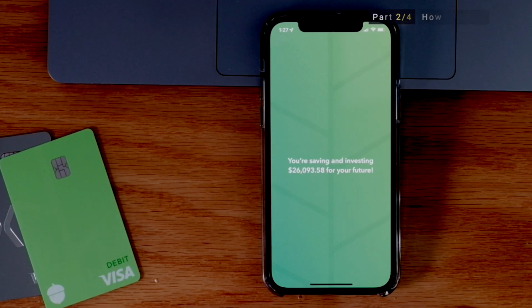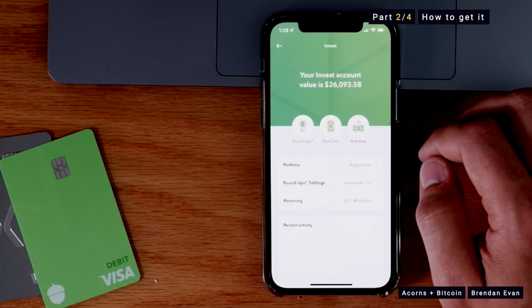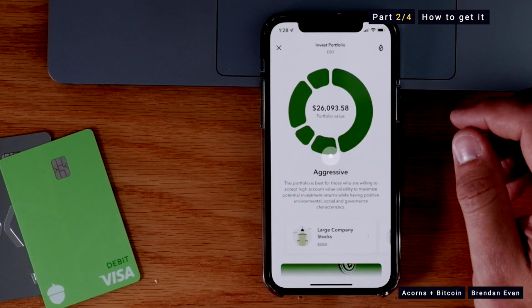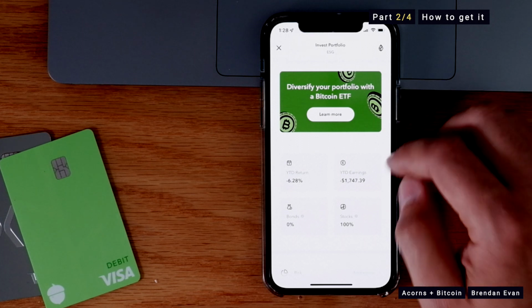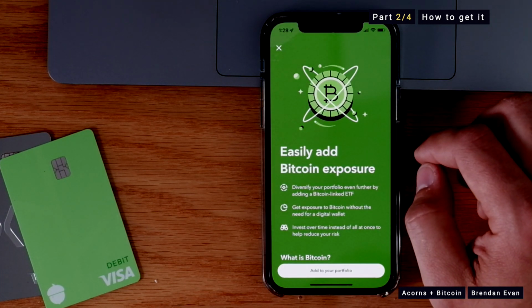If you want this in your portfolio, here's how you add it. You open the app, you go to your invest section. Notice that it's not available in Later yet, which is what Acorns calls their IRA portion. So you can't put it in your IRA, but you can put it in Invest, which is the taxable brokerage account. And then if you scroll down, there's this whole new Bitcoin section here.